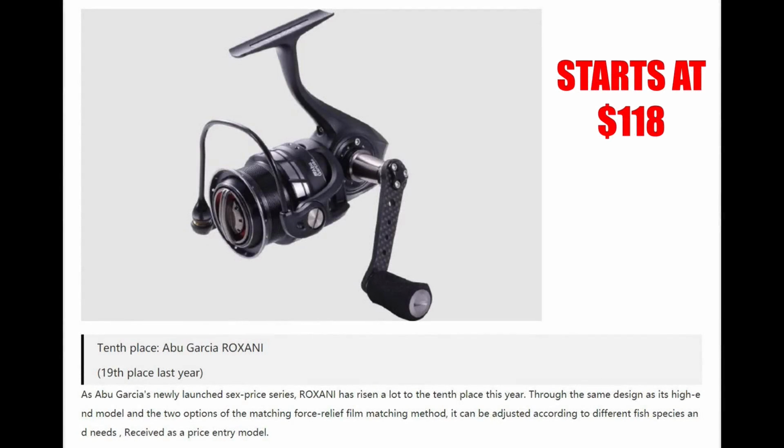So coming in 10th place is the GARCIA Roxani. Now this reel moved up to 10th place all the way from 19th place last year. And in Japan, the Roxani is considered an entry-level budget spinning reel, with prices starting at $118 at Digitaka.